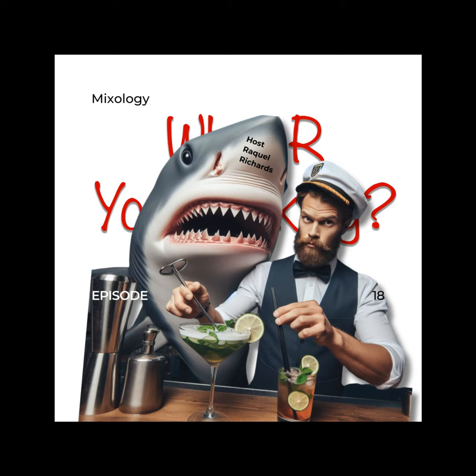What is a base spirit? Well, it's either a vodka, gin, rum, or tequila. Usually, and I do suggest, a silver tequila, a blanco. The most common and known base is a vodka. Gin was the original base, believe it or not, but vodka is the base that we most use nowadays.